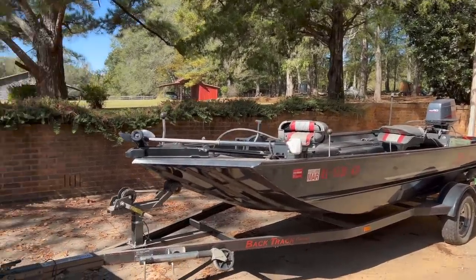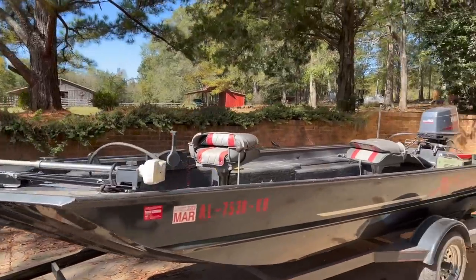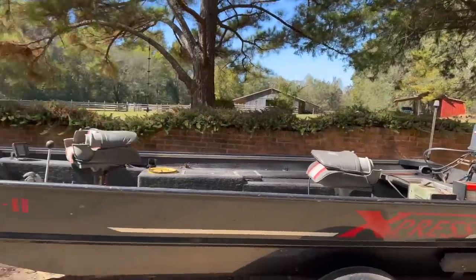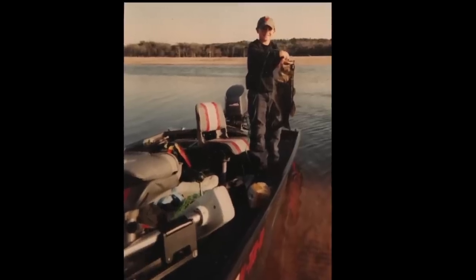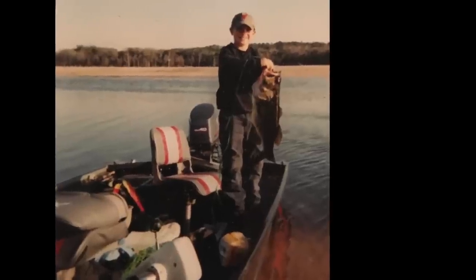So, like I said, 16 foot. This is actually a crappie boat, but you can obviously fish anything with it. We've done majority bass fishing. The biggest fish I ever caught that actually got mounted was caught in this boat. I'll try to find a picture and throw it up here.